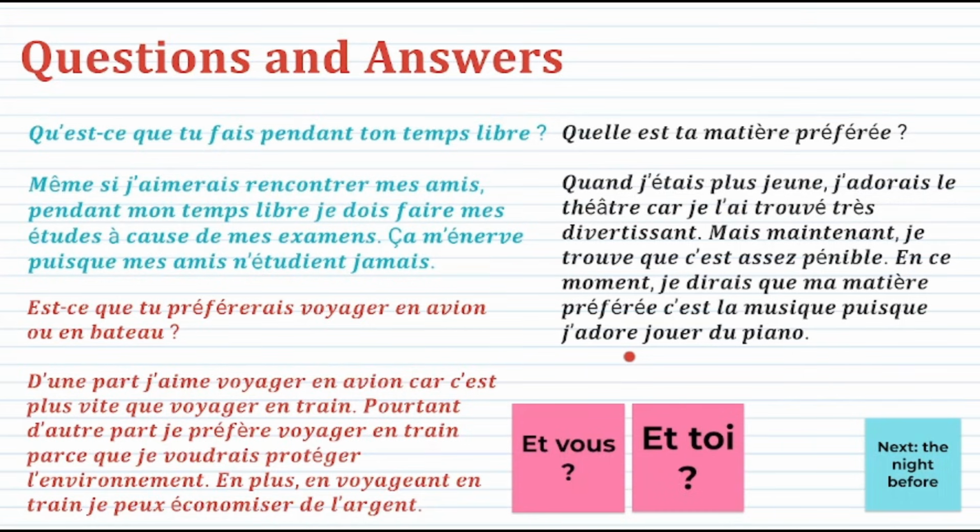Now, with this question, notice how I didn't answer the question straight away. I gave some context. I talked about what used to be my favourite subject. And not only does this allow me to use more words and therefore show off my wide vocabulary, it also meant that I can prove I'm confident in the past tense, and I actually use the imparfait. And something I'd always recommend is je l'ai trouvé. That means I found it, and it's a great alternative to je pense que or selon moi. And I've also used puisque instead of parce que, as this just allows me to avoid repetition.